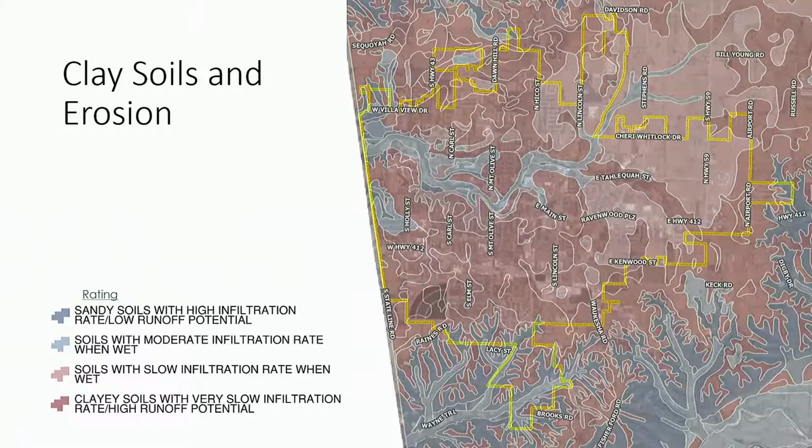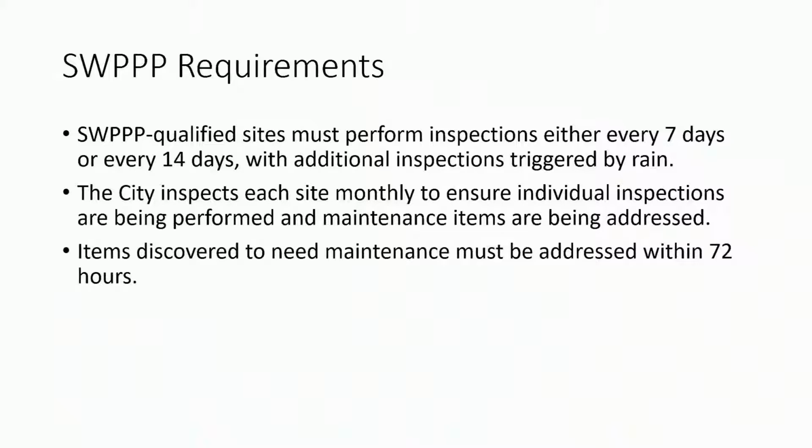So clay takes about 100 days to settle through a foot of water, as opposed to something like sand that can do that in 2 or 3 minutes. So we really have to keep it out of the water to begin with to have an effective erosion control plan.